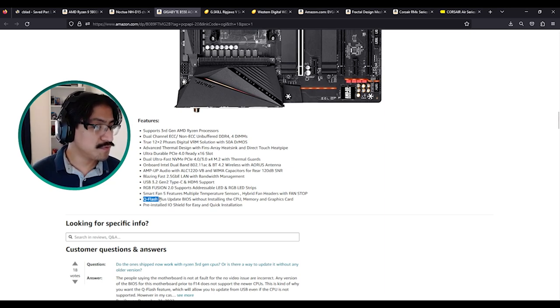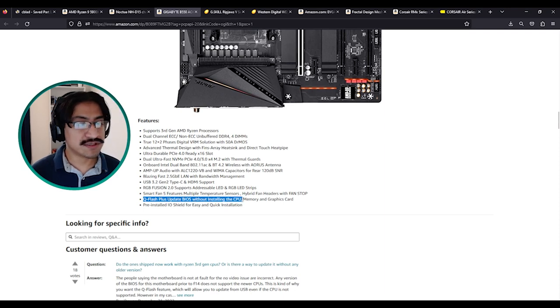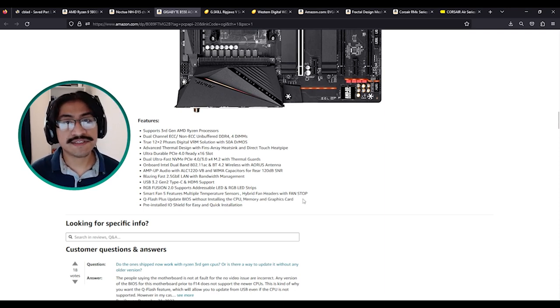Another important feature was the Q-Flash Plus. It updates the BIOS without installing the CPU, memory, and graphics card. And I had to do this before starting my build.